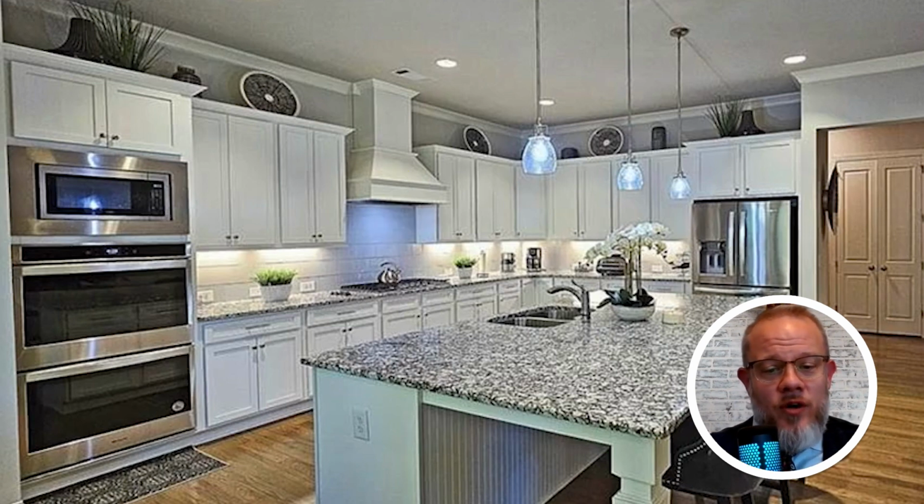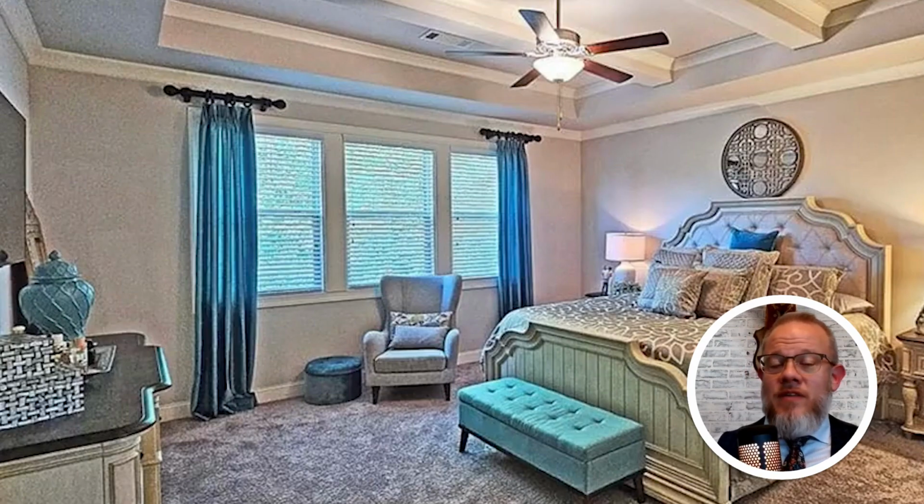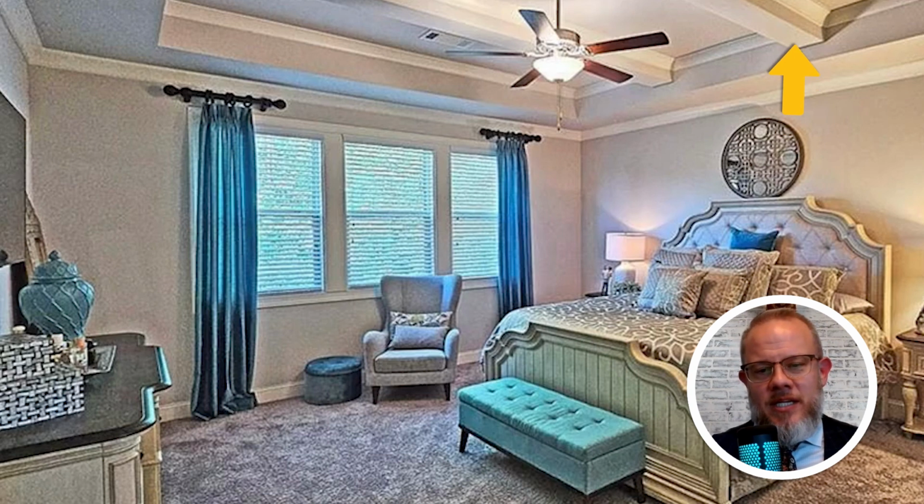Is it over $1 million kitchen? Well, it is in Suwanee. Still beautiful, but you may like that Buford home better. I don't know. So again, you've got a large primary bedroom, beautiful accents on the ceiling. They did this combination of kind of a tray ceiling with a coffered look, kind of a fake beam type look. Beautiful. It's got a large primary bathroom.